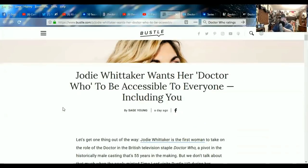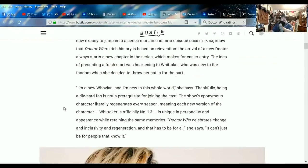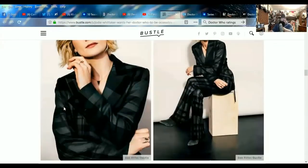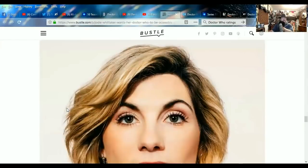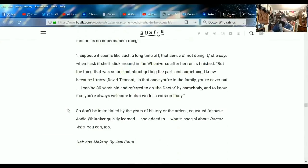Not too bad. Jodie Whittaker wants her Doctor Who to be accessible to everyone, including you. And that's kind of something we already knew, but I figured I'd throw this little article interview in for you. It's got a lot of nifty pics in it, in case you need thumbnails or whatever for your videos. So here you go. Nice, good job, Jodie. You're looking good.